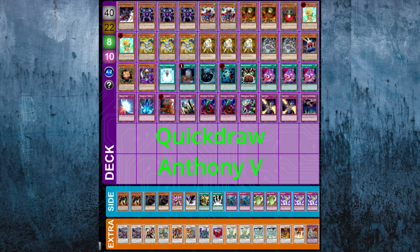He's got 2 Trap Stuns in the main. None on the side, though. 2 Trap Stuns in the main. He's got 3 of basically all the best cards in the deck. He's got 3 Caius, 3 Debris Dragon, 3 Pot of Avarice. Those can kind of brick a little bit, but they are basically the strongest cards in the deck.